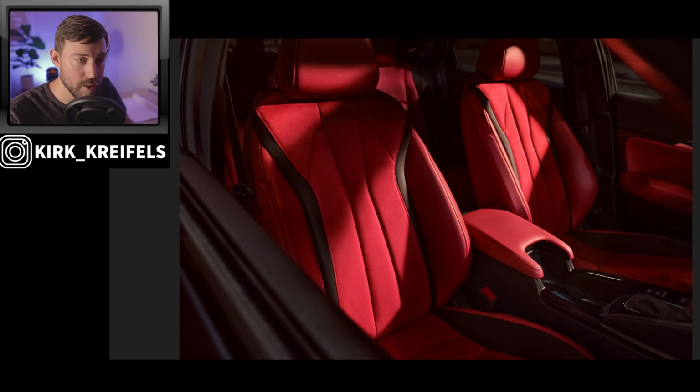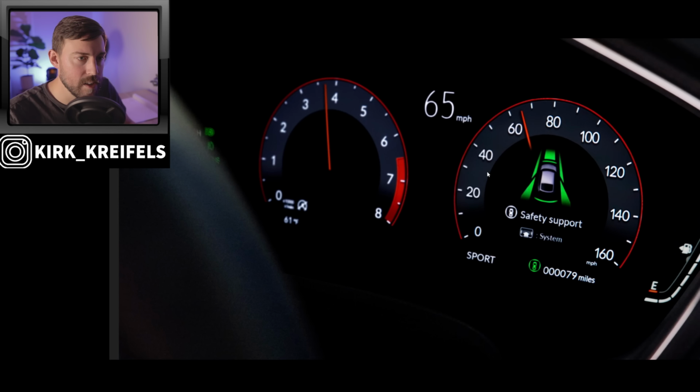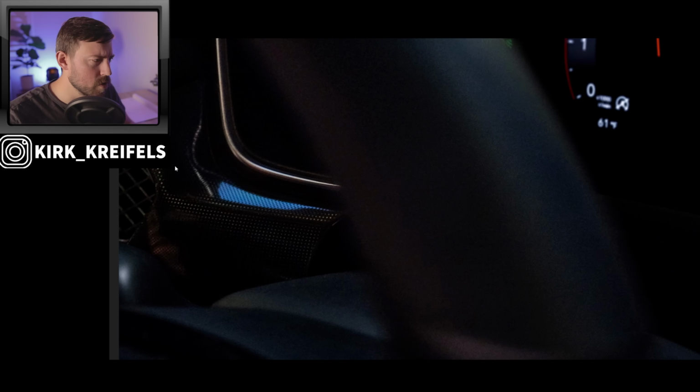I would be getting the ebony or the black. Don't know if I can do that much red. Fully digital MID, digital cockpit, as you could say, like we see in the top of the line Civics. We also have a better close-up of that trim that's going to be on the dash.